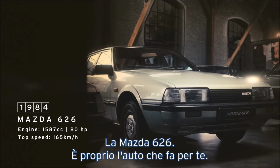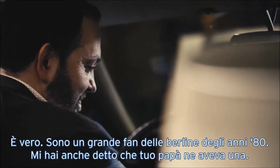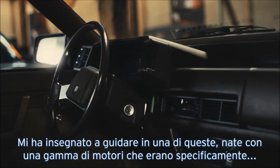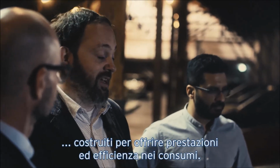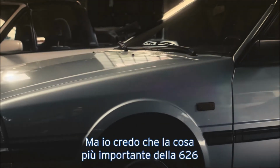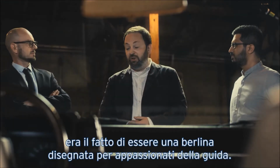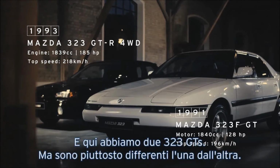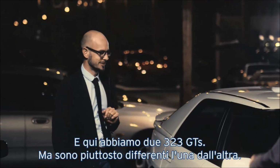The Mazda 626. It's just your kind of car. It is. I'm a big fan of 80s saloons. You also told me your dad had one of them. He taught me how to drive in one of these. It came with a range of engines that were specifically designed to offer performance and economy. But I think the most important thing about the 626 was it was really a saloon car designed for driving enthusiasts. And here we've got two 323 GTs, but they're quite different from each other.